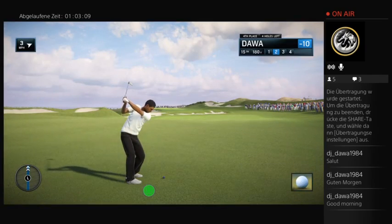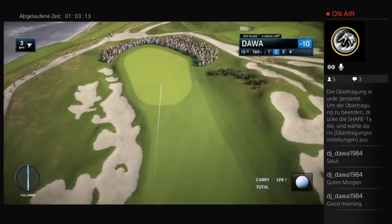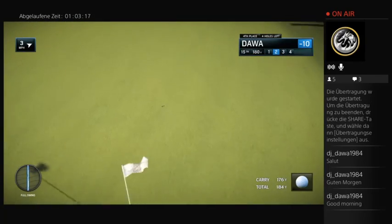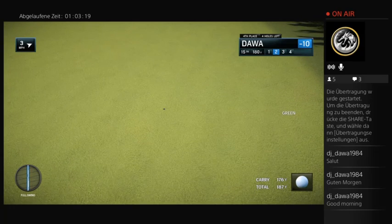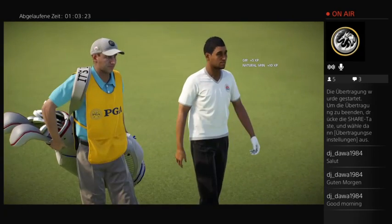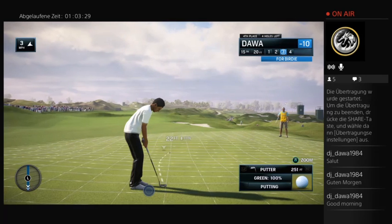Frank, what a turn of events here. You're absolutely right, Rich. This round started off completely on the wrong foot. But he's managed to somehow keep his composure and turn this round completely in the other direction. Birdie try up next. And it's a long way to the hole from here. Whoa. Never easy. It breaks down and to the right.